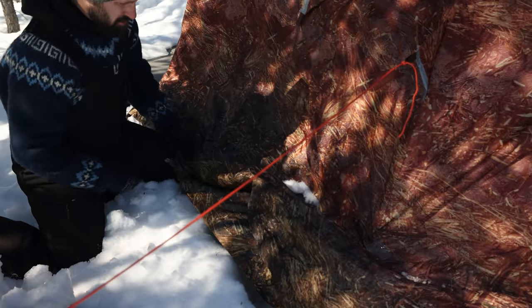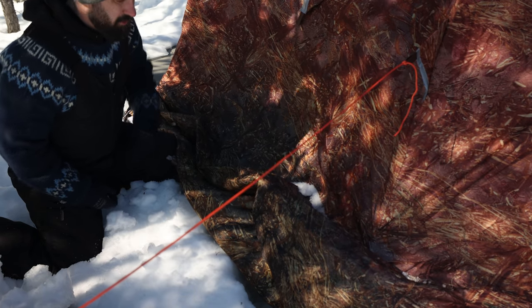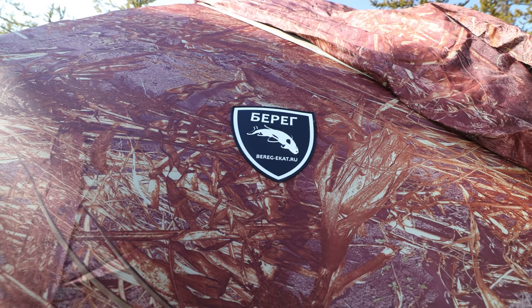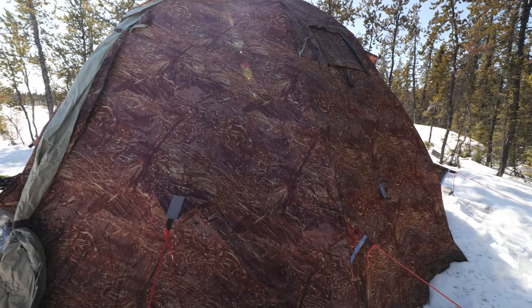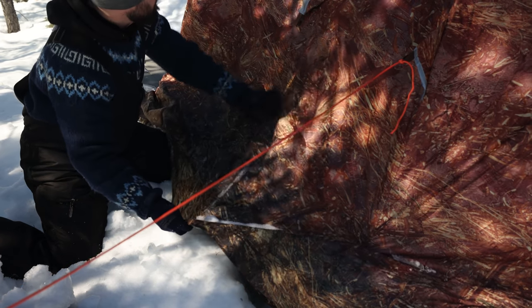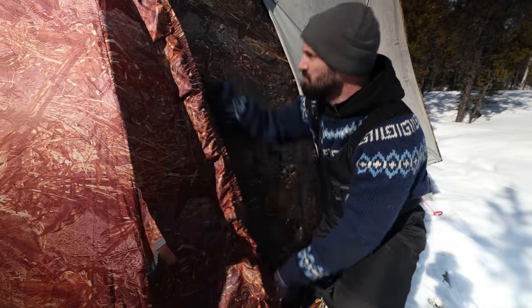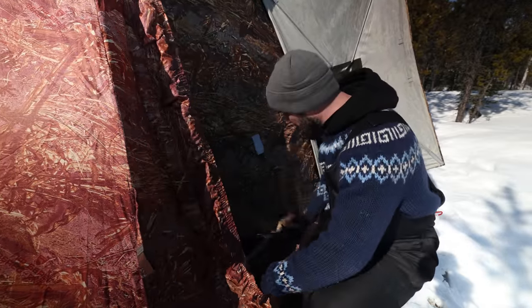Everything's still in really good condition. The tent has faded a bit, being out in the sun for so long. The sun comes back really hard at this time of year, so you can see that the tent, this is its more natural color, and it's become a little redder after sitting in the sun for so long. But that's okay, the material's still really solid. All right, let's go in.